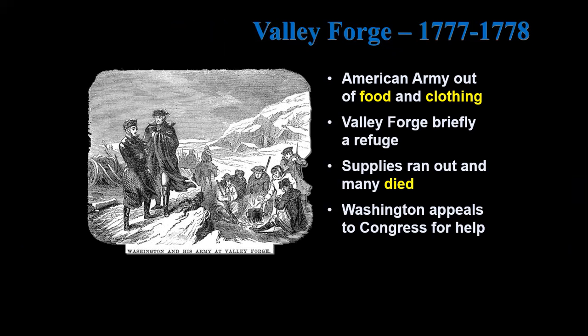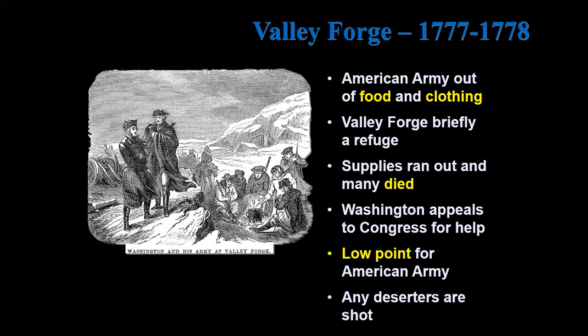Exposure to the cold, they're going to starve. Washington appeals to the Congress for help, but no help is able to come. This is the lowest point that the American army goes through. Basically, if this winter breaks them, there is no more war. Anybody who tries to run away from the army, deserters, they are shot basically on sight. It's like, hey, we got a runner, catch him, execution by firing squad type deal.